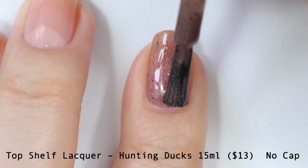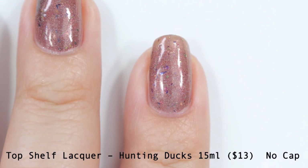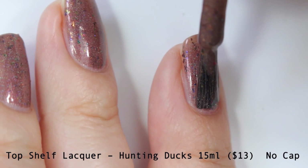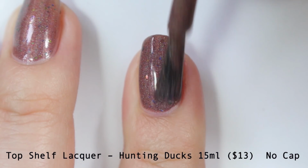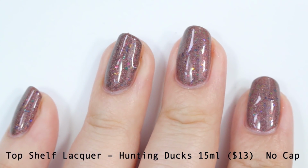I found the formula to be extremely easy to work with, very smooth, very pigmented, lots and lots of flakies, and I was super happy with 2 coats. I can't imagine anybody needing more than 2 coats with this one, but of course that's going to depend dramatically on your application style, but I was extremely happy in 2.